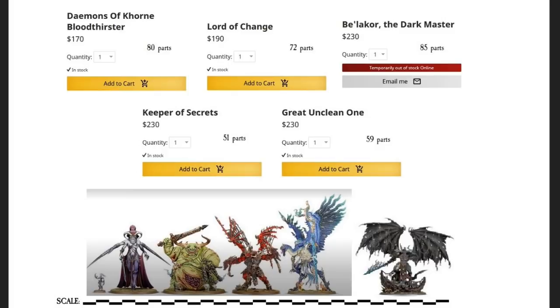So in the picture at the bottom, we do have Scarbrand, who technically is a special character. He is not the typical Bloodthirster box, and he is more expensive. However, he uses many of the same components as the regular Bloodthirster, and the scale is correct to the other greater demons, whereas the regular Bloodthirster in scale is up in the air a bit, as he's sort of leaping on a chaos star, some fire into the sky.